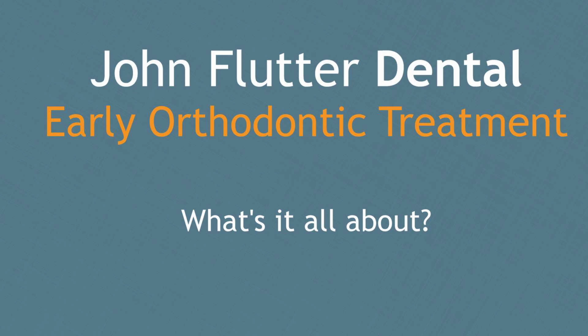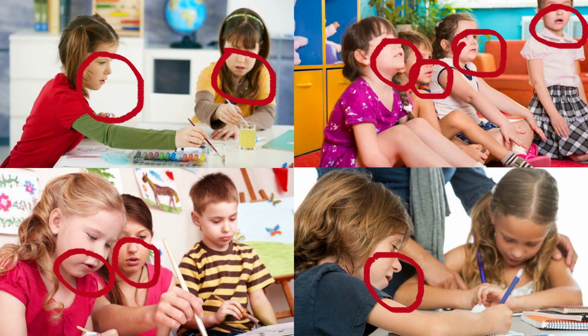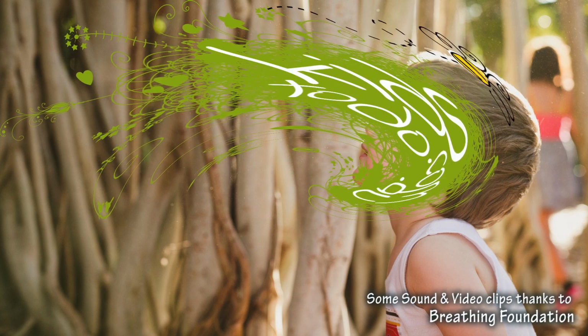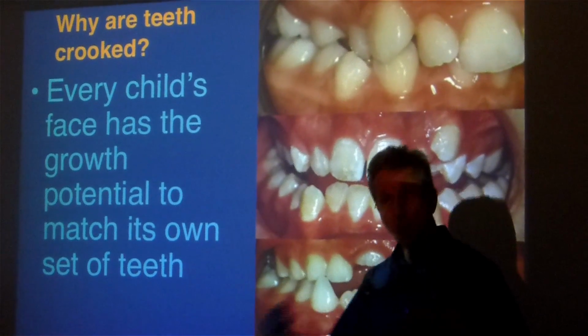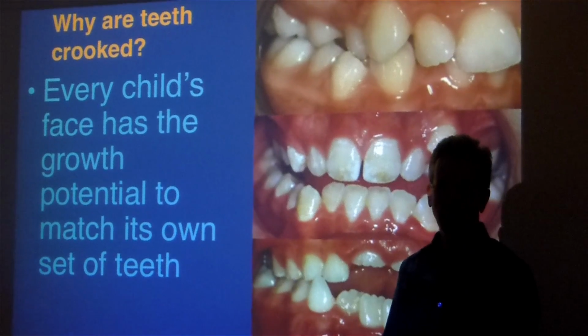Rather than the traditional approach to orthodontics, what we do is look at the cause of the problem and then try and address the cause. About 200 years ago, almost nobody had crooked teeth, and now 80% of children are growing up with crooked teeth.